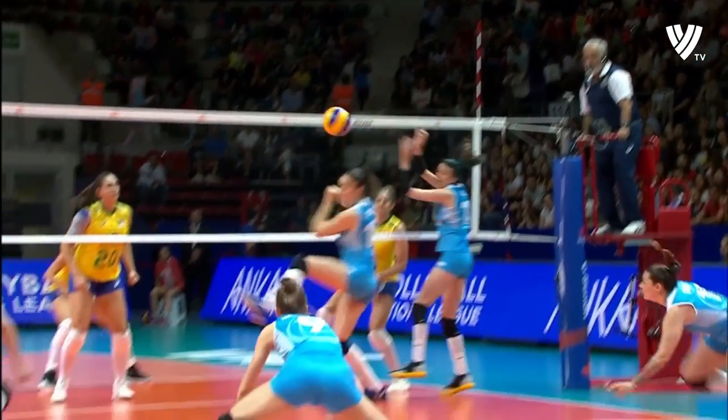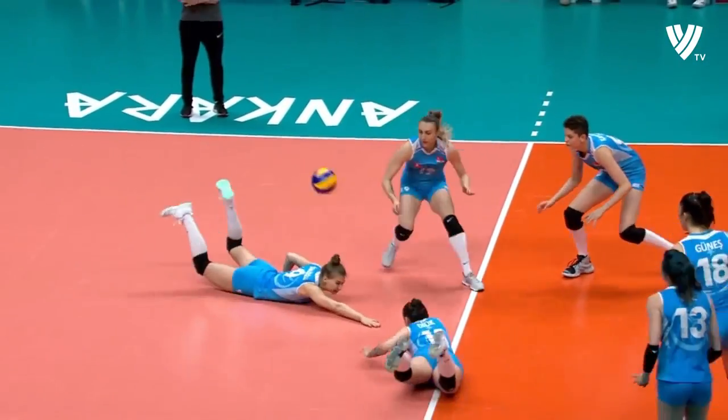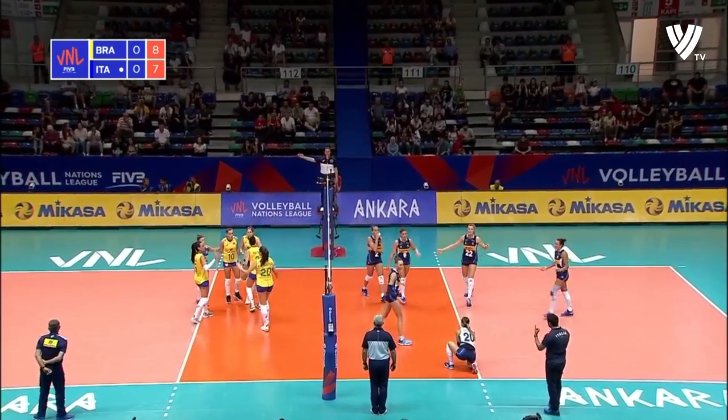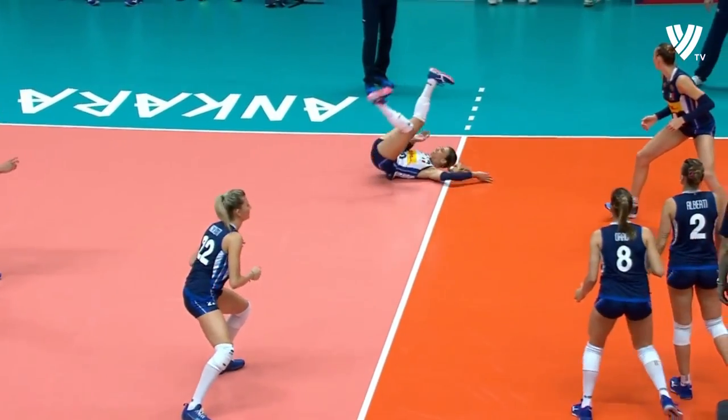None of them. It's alive, Ishmalolu. Flashing through the rest of her team. From Natalia, back from Makris immediately. Left to right. Too good.